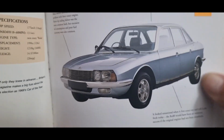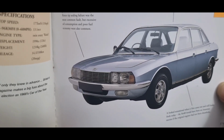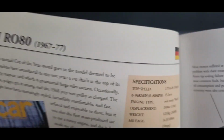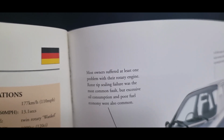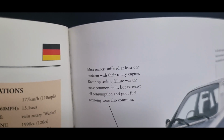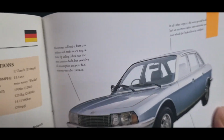Here's how she looks. She looks like something I've seen before. Was it a Morris or something? I don't know. Yeah, that front looks familiar. Anyway, push on. It's from Germany. Germany? Okay, I thought it'd be Japanese. Most owners suffered at least one problem with their rotary engine. Yeah, I know the feeling. Rotor tip sealing failure was the most common fault, but excessive oil consumption and poor fuel economy were also common. Yeah, my 13B Bridgeport rotary went through heaps of oil and fuel, actually.